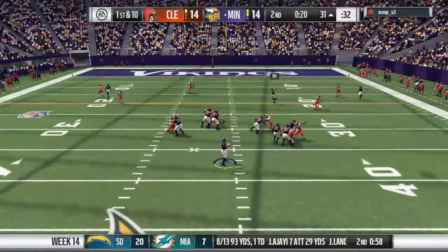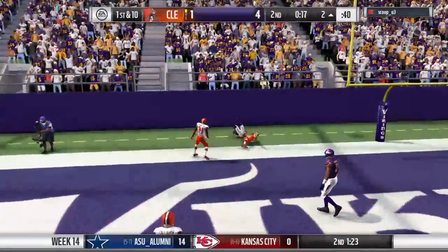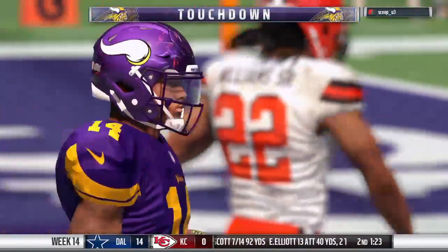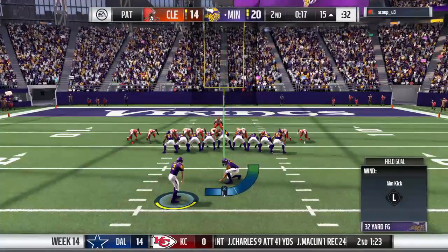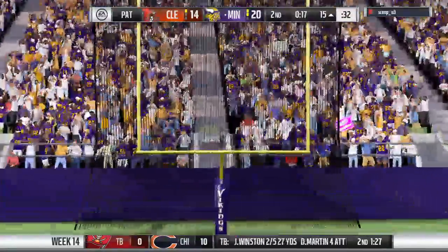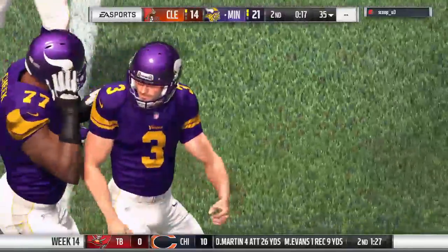Now a play fake here on first down. He's going to take another shot here. It's caught in the end zone. Touchdown, Minnesota. Stefon Diggs as the first half is winding down. And the Vikings are going to take the lead. It's up and good, and that'll make the score 21-14.